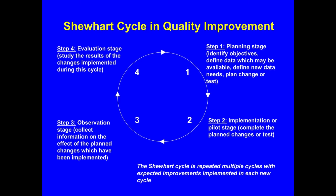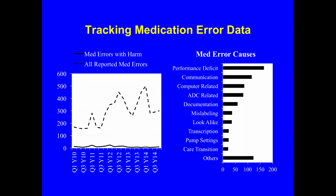What's important about the Shewhart cycle is not exactly the steps, but it's the fact that it is built and implemented as a cycle. So if at the end of the first cycle you get the results that you were looking for, then good. Most times it requires a second cycle through with either major or minor adjustments to the original intervention plan. So in looking at this slide, what I really wanted to share with you is that data is the driver, whether or not it's medication errors, which this set of slides or these two graphics include, or whether or not it's optimal outcome.